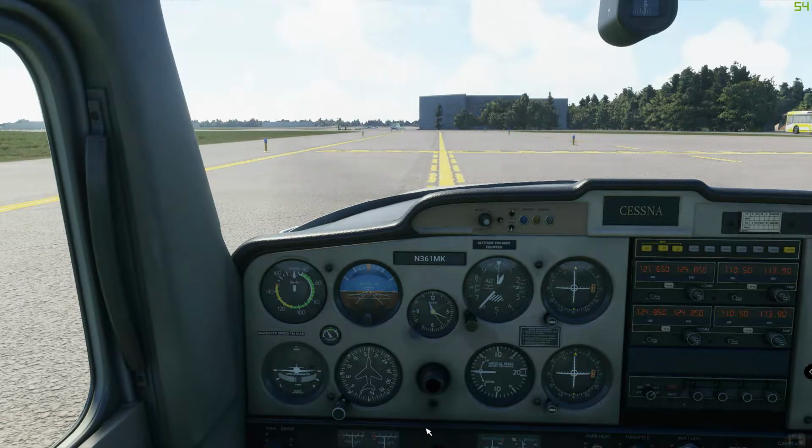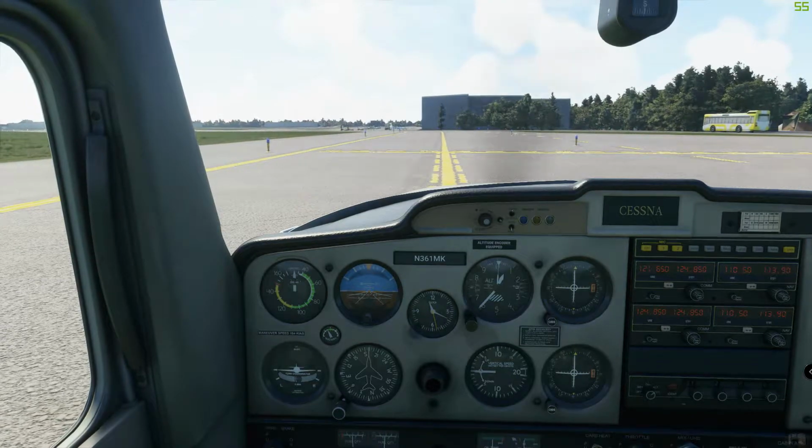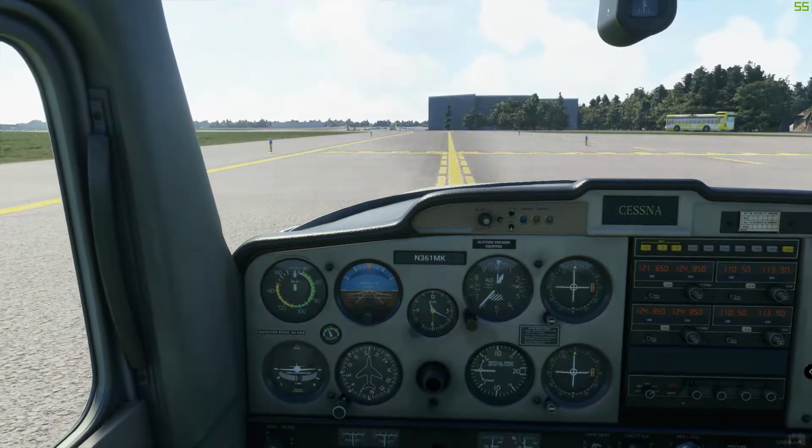Taxiing to General Aviation parking by taxiway India, Foxtrot, Kilo, cross runway 4 left, Kilo, cross runway 4 right, Kilo, Lima. 361 Market Tree.